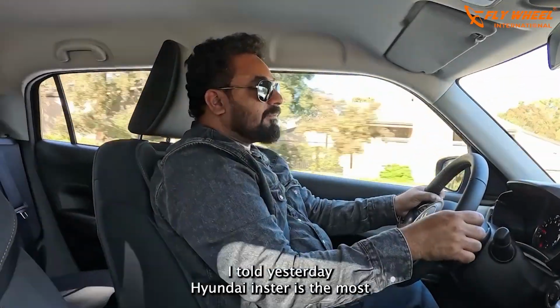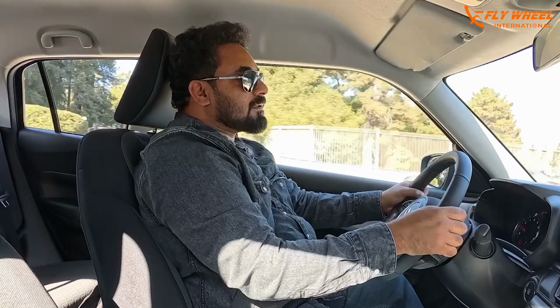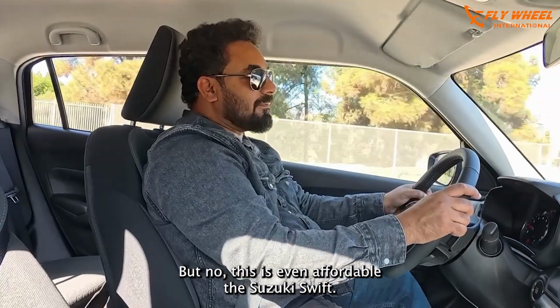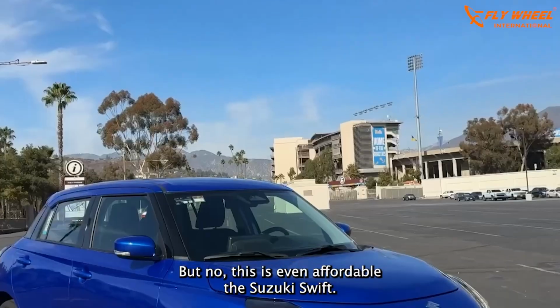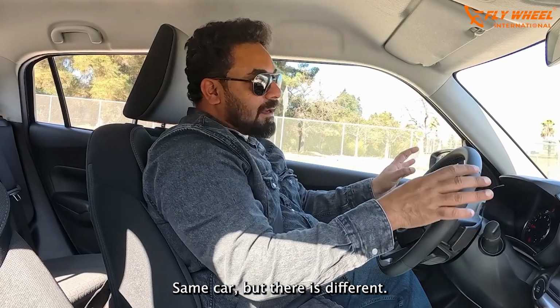So I had to correct myself. I told yesterday the Hyundai Inster is the most affordable car here, but no, this is even more affordable. The Suzuki Swift, not the Maruti Suzuki Swift which comes to India. Same car, but there is a difference.